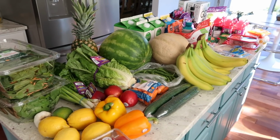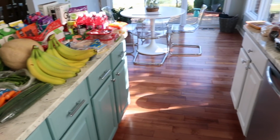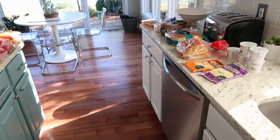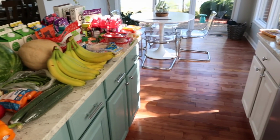But meal planning, going to the grocery store, getting everything you need for dinners, having a stocked pantry, making inexpensive meals, and eating at home is such a great way to save money.